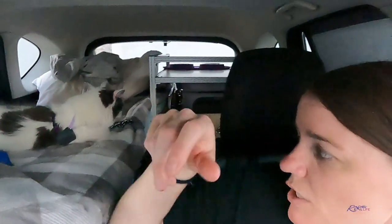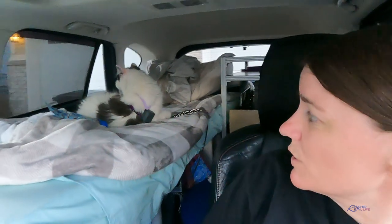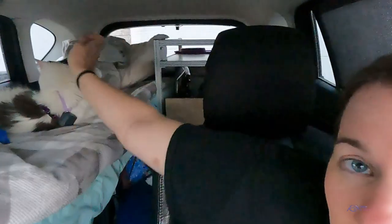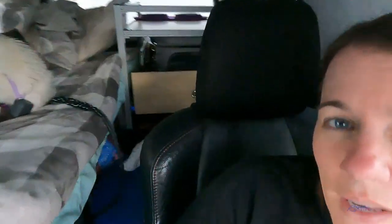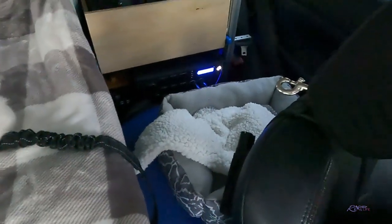But she has her harness on, and I do not want to lose her at all. So I have this whistle tracker. She's not loving it, but she is seatbelted in. As you can see, she's just up here on the bed. And then I put her bed down there because the other night when we were sleeping in here, or trying to, she seemed to kind of like to sit on that blue chair.